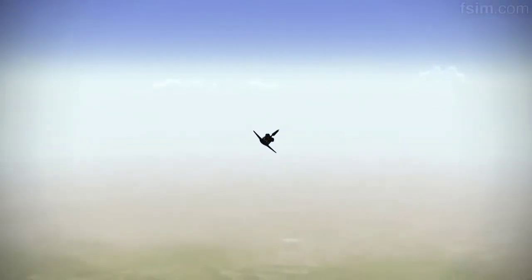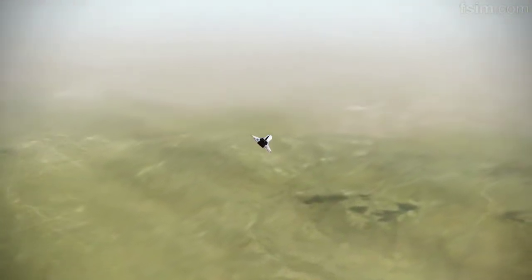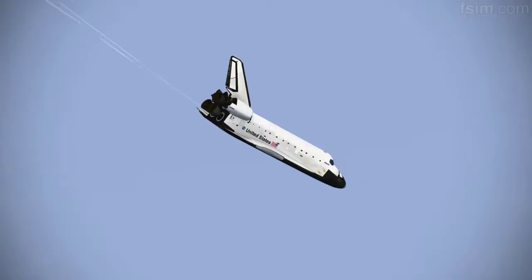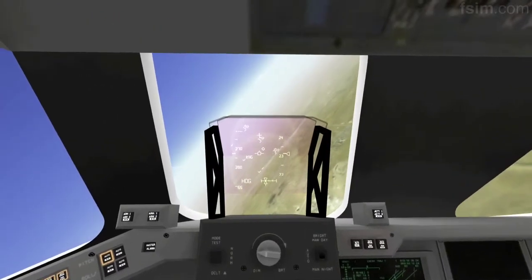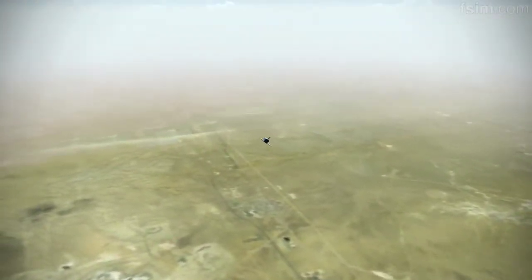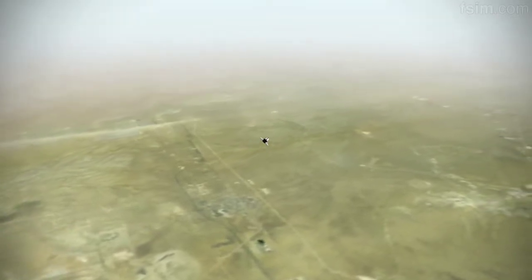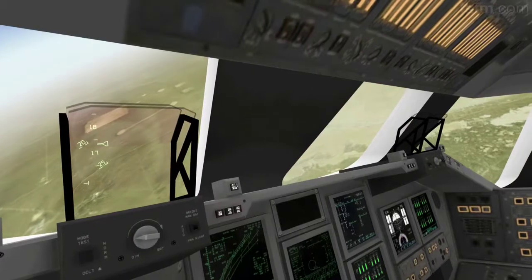Coming up on the 180. Attitude's good. On glide slope. Attitude looks good. Atlantis, Houston, you are on at the 90. Copy, on at the 90.